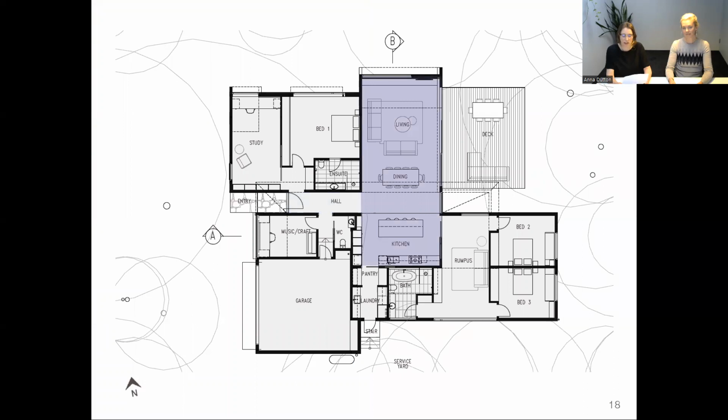Centered around an open plan kitchen, living, and dining space, which opens up to the garden, the house is arranged to meet Cameron and Nicole's brief for spaces to share with their two daughters and areas of solitude for their individual pursuits.